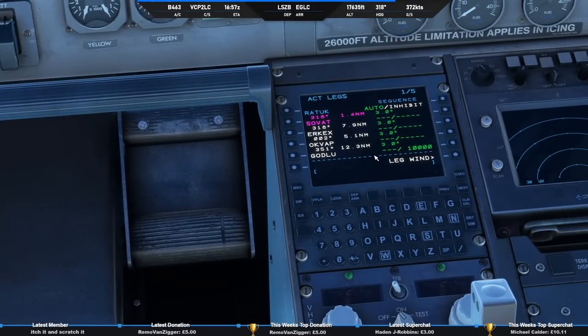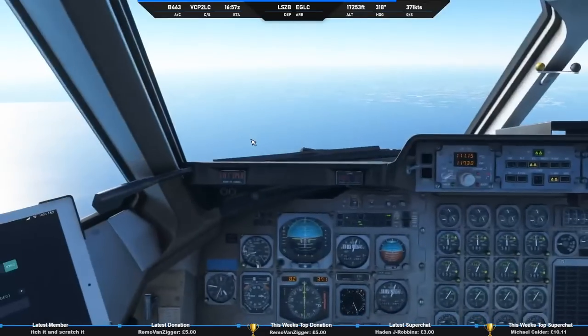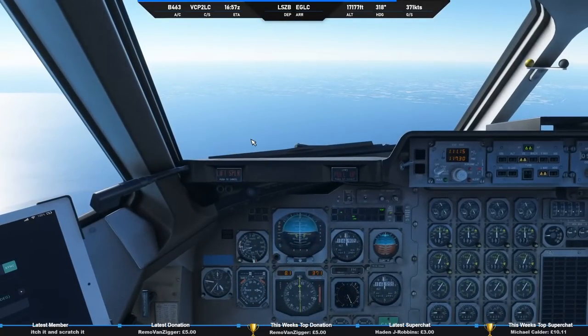So Godlew 10,000, 12, 17, 25, 24, about 24 miles. We're going to be level in 22. Look at that. It works. Two miles before we'll be level.